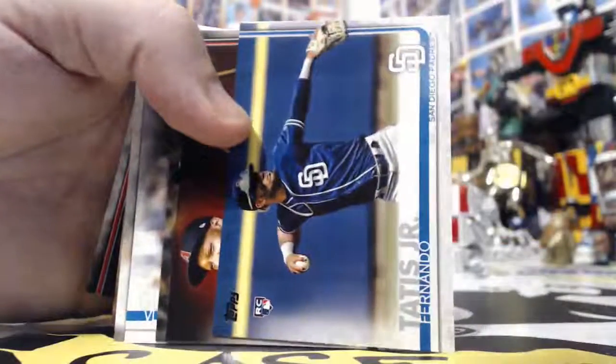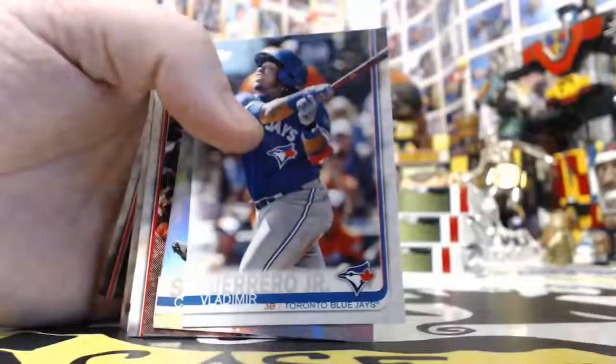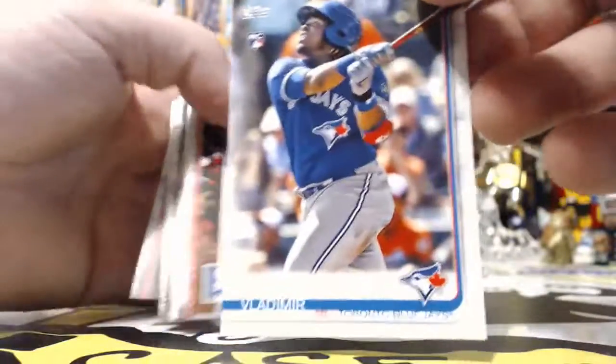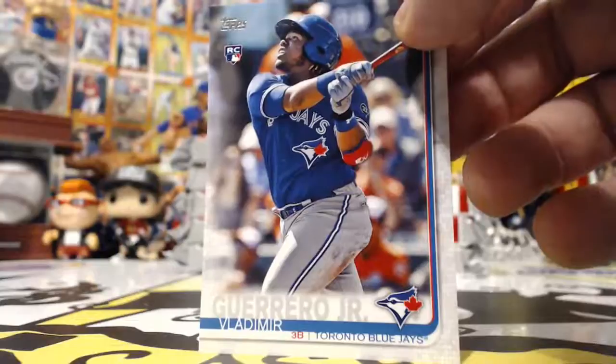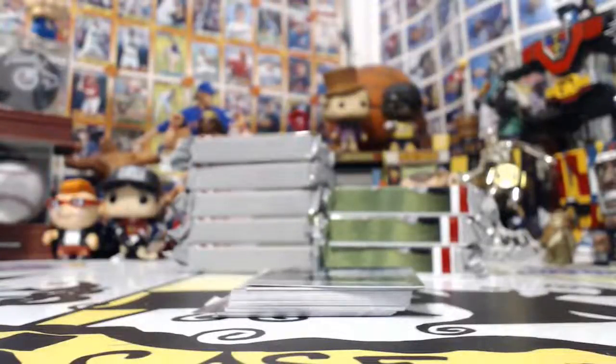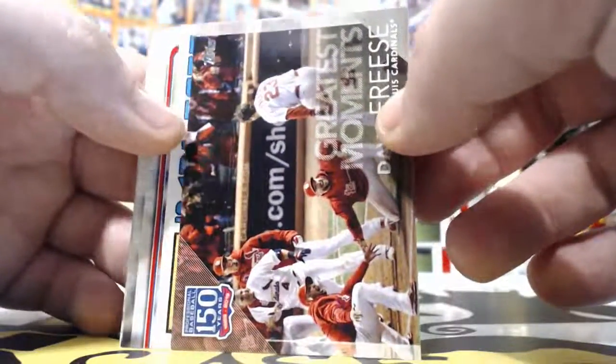Tatis. All right, Vladdy Guerrero, another short print. Toronto, I think that's the second Vladdy. There you go, Bronco Boy, two of those. Yep, two Vladdies. And we got Kris Bryant, Rainbow Foil, David Freese, Greatest Moments, Sean Reid-Foley.